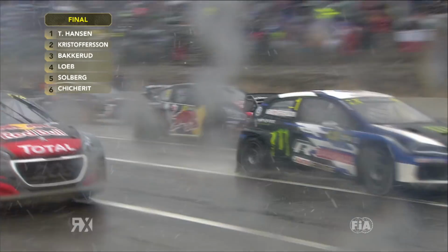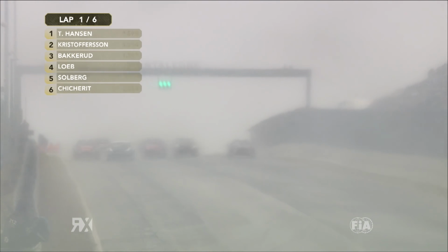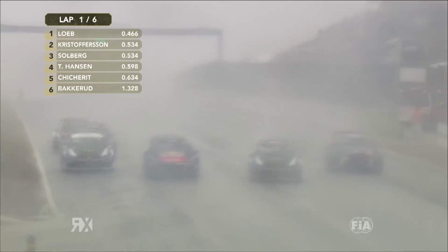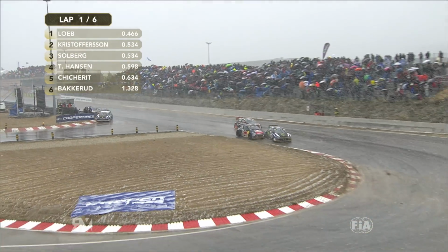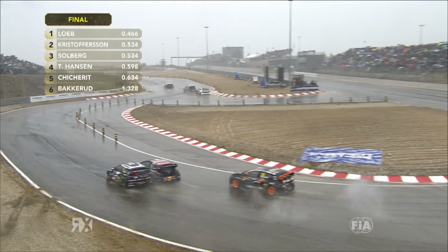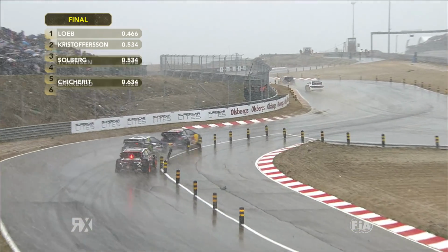Oh, massive wheel spin on row 2. Backward, looks like he's gone backwards. Cars go past him. Kristoffersson's got a clear hole shot as he passes us. Kristoffersson on the brakes, but who's going around the outside? Hansen's got deep on the brakes. And into, is it Solberg down around the outside? Solberg and Chicherit around the outside, contact there.